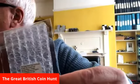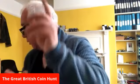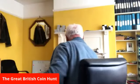That's how all the coins come. They come with a little label telling you what it is, and they come with a numbered certificate of authenticity. So there you go. They've just arrived.